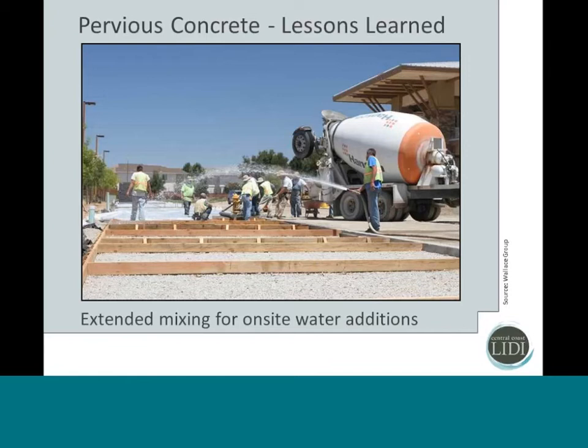Another lesson learned is that because this is such a dry mix, it was really difficult to add water on site. It's common in a traditional concrete pour to hold back water at the plant and to add water as you need it for workability. Well, because this mix was so dry, when we did add water on site, you could hear the water sloshing around the outside of the drum and the mix just rolling on the inside. It took many more revolutions, a lot more time to incorporate that water into the mix than it would traditionally. So as the job progressed, what the contractor ended up doing was holding back less water at the plant and coming really close to that target water-cement ratio to reduce that additional amount of working time trying to incorporate water on the site.